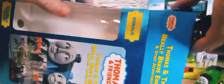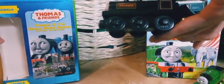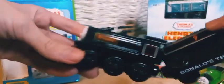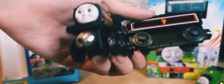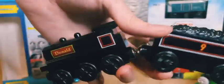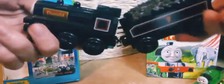Anyways, let's open this up and take out good old Donald over here. He has the number 9 on him. And for some reason, Donald and Douglas don't get to be on the Steam Team inside with the rest. Like, what the heck? Anyways, here's Donald. Now, at first, this face is creepy. It looks like something that wants to eat you at night. But nevertheless, it's still a pretty good train. It's just like Percy, in perfect condition. No dents, no scratches, no marks. It's pretty nice and perfectly fine.